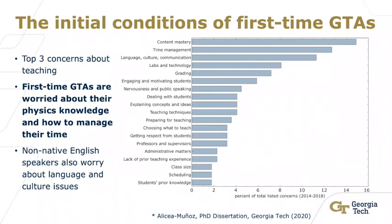Also, first-time TAs, being novice instructors, have a lot of concerns about teaching. They're worried. And I always ask them for their top 3 concerns. Between 2014 and 2018, I was able to gather about 200 and something concerns, and I coded them into 19 categories, which can be seen here. The majority of first-time TAs are worried about their knowledge of physics.